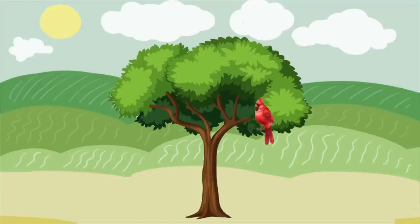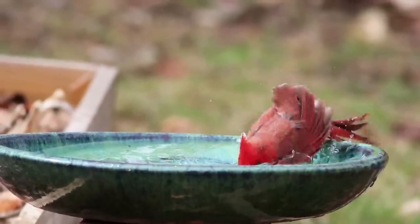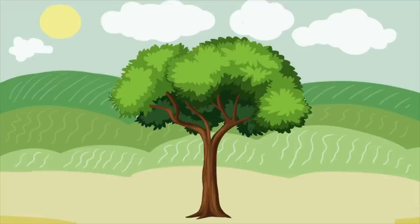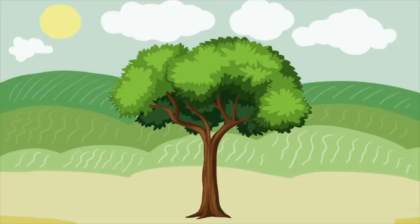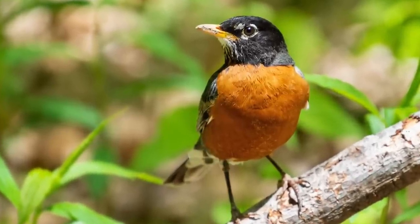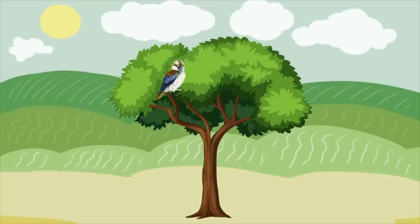Do you see anything yet? Oh, look, it's a cardinal. It's so red and beautiful. What else? Oh wow, a blue jay. It's so blue. Aw, little robin with a little red tummy. I've never seen this one before. It's a kookaburra. You can find these in places like Australia.